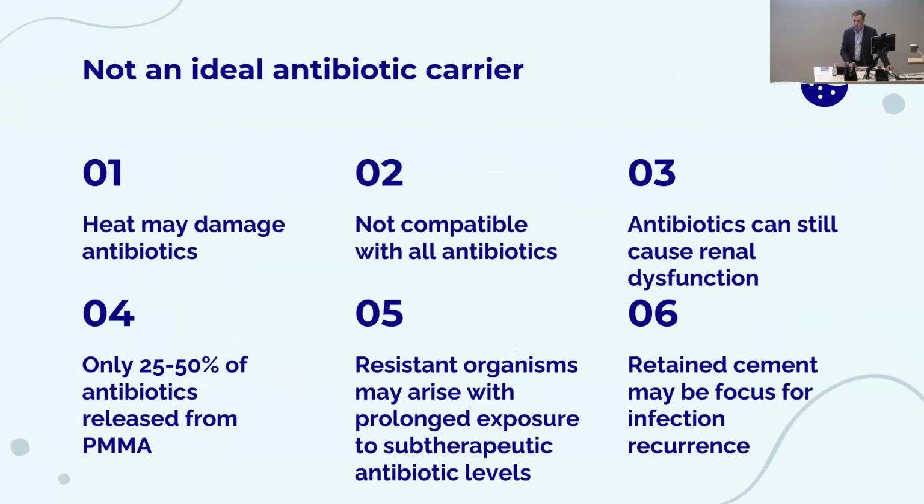PMMA curing temperatures setting in theatre can generate temperatures of up to 80 to 90 degrees, which can actually degrade the contained antibiotics, which makes, for example, beta-lactams, which are highly fragile, ineffective. Some antibiotics interfere with the polymerization process of the cement, like rifampicin, and that weakens it and can't be used structurally.